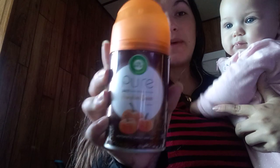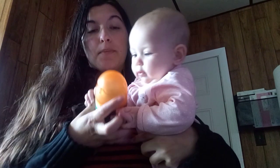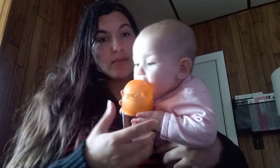We also picked up another Airwick. This is in the pumpkin spice. This is the one that you just put in the canister that goes off every so often. We have a couple of those, so I picked up two of these.